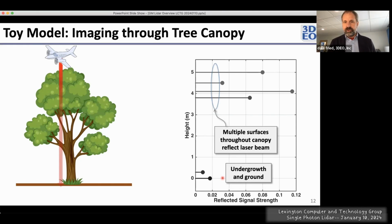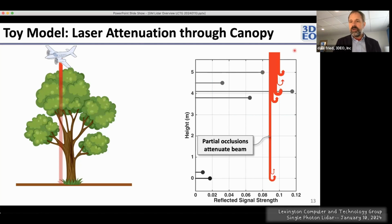So I put together a little toy model of what this is like, and I tried to show at different heights here how much cross-section I would have, or how much light would be coming back. And you can imagine kind of a column of light coming down, and there are branches that intersect it. Different area of branch corresponds to different size of this little lollipop here, or different amount of light coming back. When we send the beam down, some of the light comes back from up high, some medium, and there's hopefully a little bit of light left that makes it down to the ground, and we get reflections from the ground.